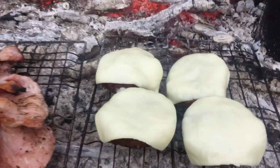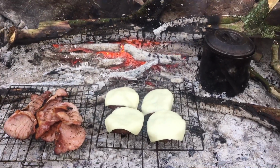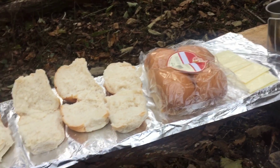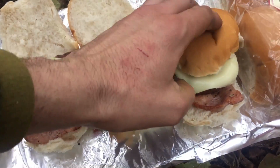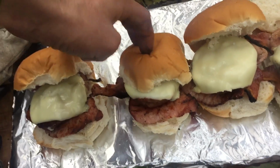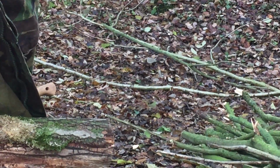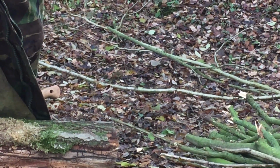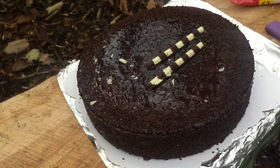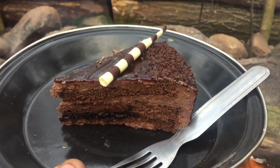So that's the cheese on the burgers, melting nicely. This one, awesome pile of bacon. Got our rolls set up over here. There we are. These are not going to close. So there's our chocolate cake. We'll have a slice.